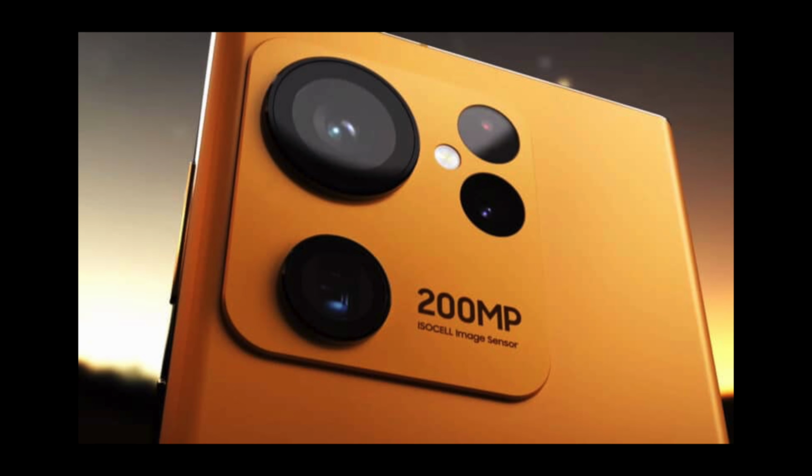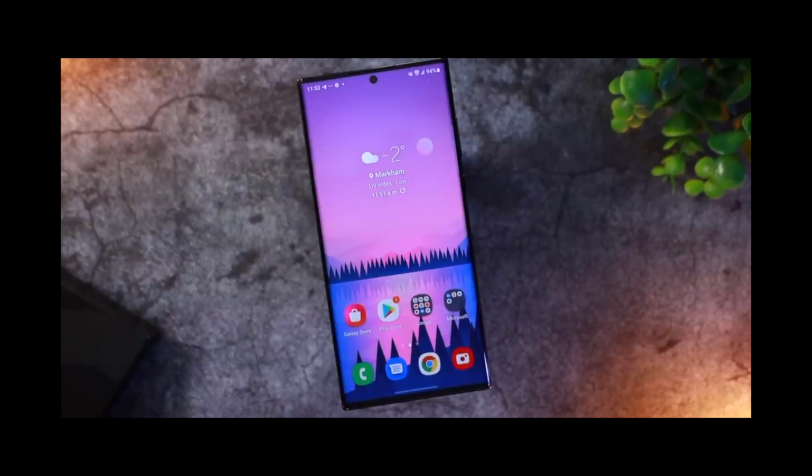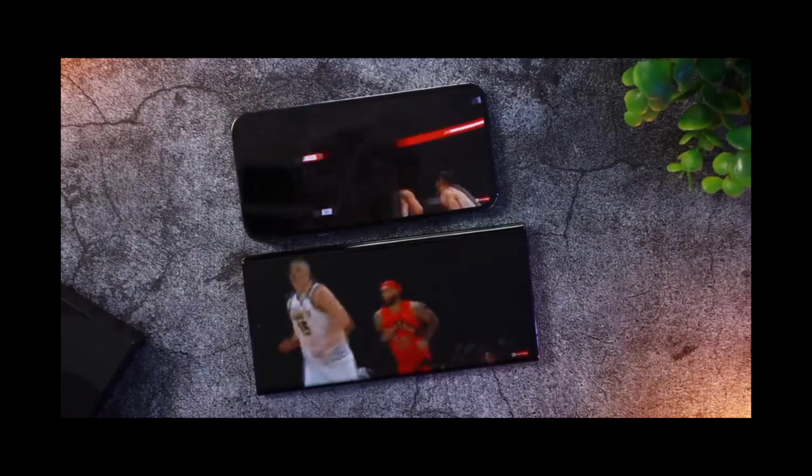The biggest change we're set to see on the S23 Ultra is definitely the cameras. More specifically, a 200 megapixel main sensor will be introduced on this flagship device. 200 megapixels. Now, to put that in perspective, a normal smartphone screen is around 3 to 4 megapixels. A 4K TV is around 8 megapixels. So if we do some quick math, the S23 Ultra will have a primary camera that's 25 times more pixel dense than a 4K TV.